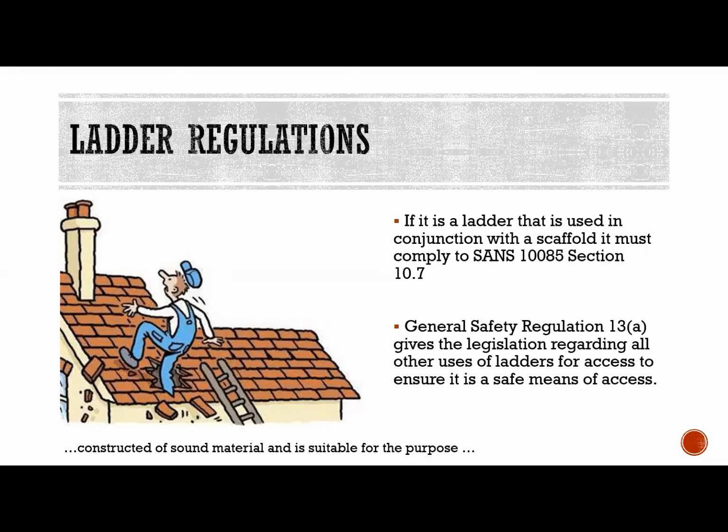One of the first things that this regulation states, according to General Safety Regulations 13, is that our ladder itself must be constructed of sound materials. Now, ladders come out in various different types of materials. So you get steel, you get aluminium, you get wooden ladders, and all of these have their individual purposes and where these ladders can be used. But each of these ladders has a different maintenance schedule. You cannot do the same maintenance on an aluminium ladder as you do on a wooden ladder, because obviously the materials are different and they need different maintenance.